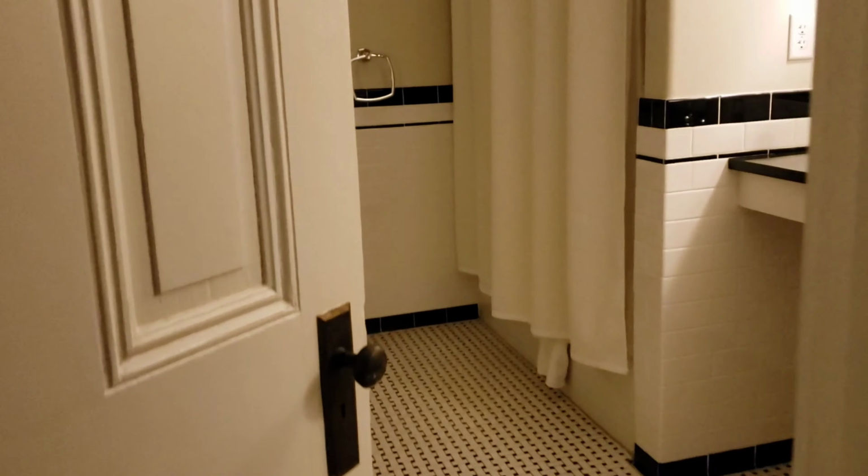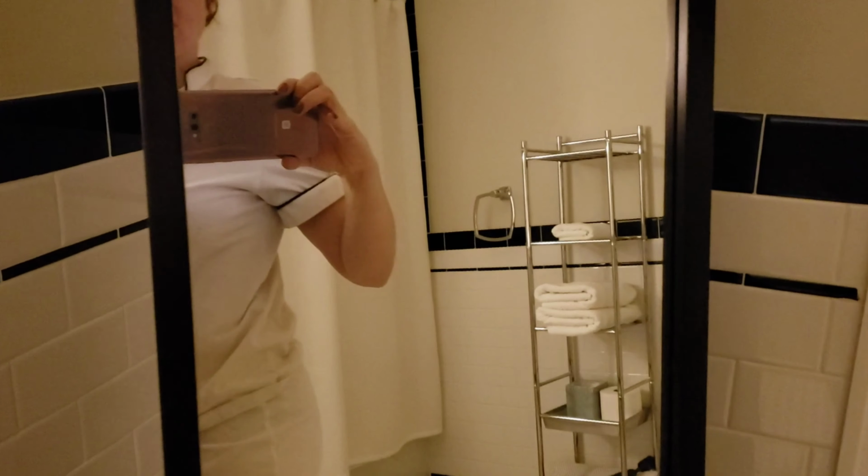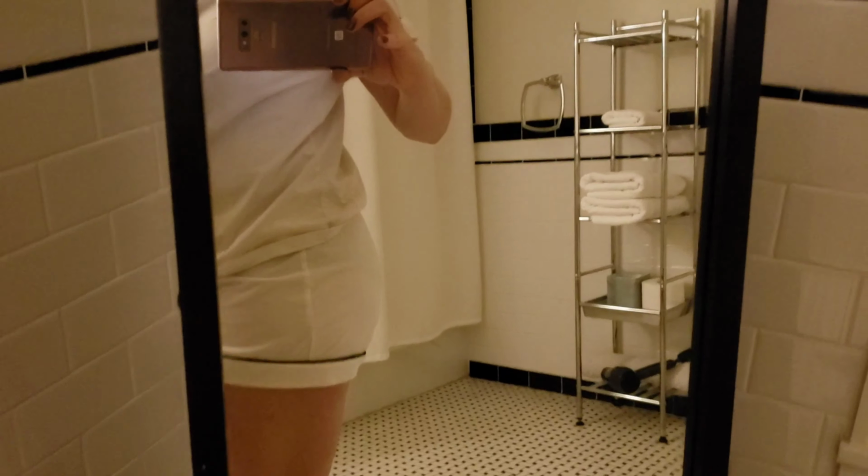Okay, well, that was the night. I'm going to take you now to get ready for bed, and here's the bathroom, and you can see it's very modern and has all the amenities that you need. It even had a full-length mirror in there so you can get yourself glammed up in a beautiful space.